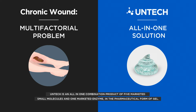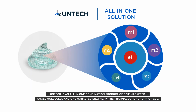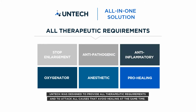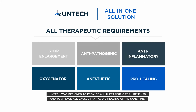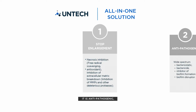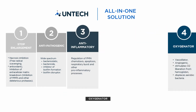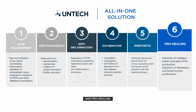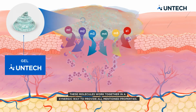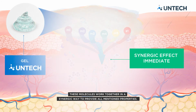Untech is an all-in-one combination product of 5 marketed small molecules and 1 marketed enzyme in the pharmaceutical form of gel. Untech was designed to provide all therapeutic requirements and to attack all causes that avoid healing at the same time. It stops enlargement. It is antipathogenic, anti-inflammatory, oxygenator, anesthetic, and pro-healing. These molecules work together in a synergic way to provide all mentioned properties.